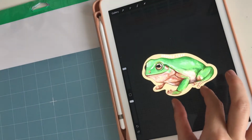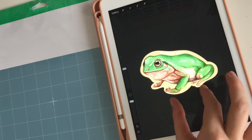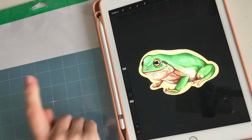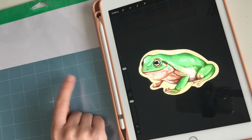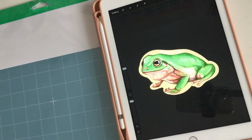But yeah, little Franklin is now going to be printed out and made into some stickers with my Cricut machine. So watch me do that if you want to. I also got a new mat for my Cricut machine, which I'm very excited about because my other one got destroyed from me figuring out what I could use it for. So new mat, new sticker, let's go.